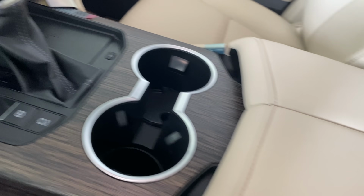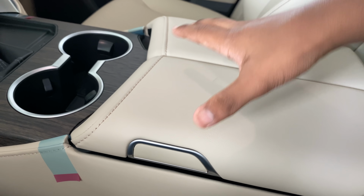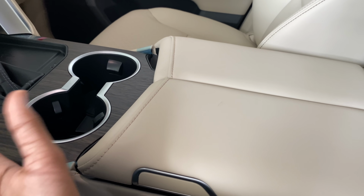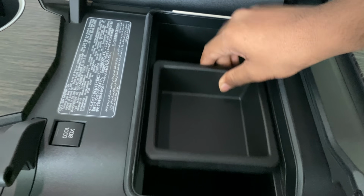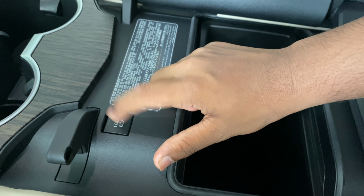Another cool feature which I think is pretty cool in this car is the fact that you can open the central console box from both sides. Actually a feature I've seen on Patrols and many other cars. Quite clever actually. You click this button and it opens up for you. It's a cool box. You have the small tray over here to organize some things, and you can activate the cool box by clicking this button.